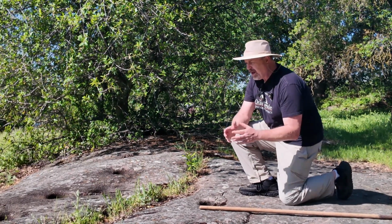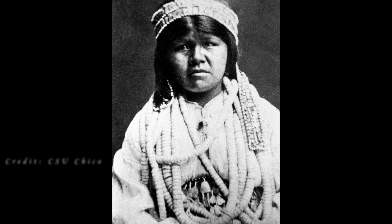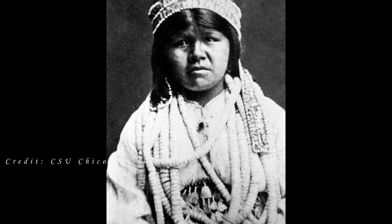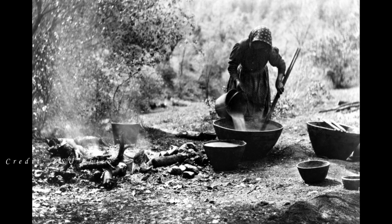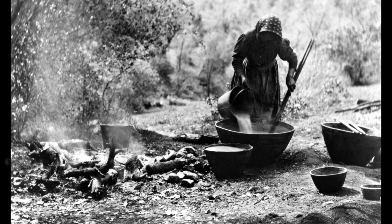Typically, they would have their name to the mortar. This would be their hole. They would take their mortar and pestle and they would work it. The other women would be sitting here as well, processing the acorns into mush. They would take the water from Linda Creek.